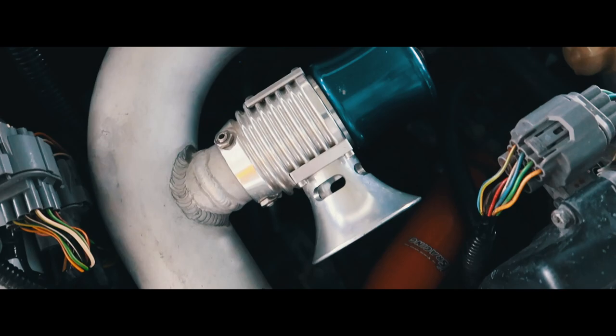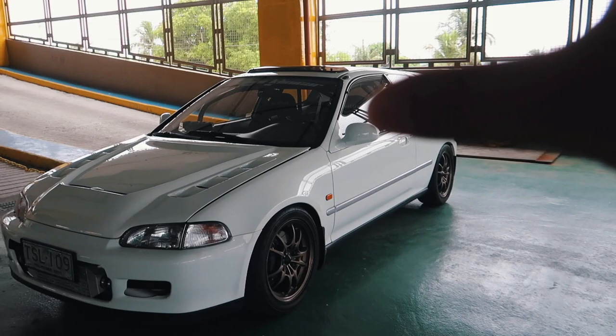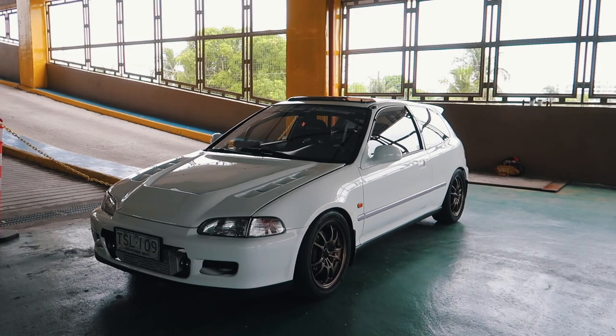What's up, guys? So here it is. Wala nang cut-cut. I'll walk you guys around this beautiful EG. Kailangan nyo makita to kasi sobrang ganda talaga, sobrang solid, I swear. I mean, for non-car enthusiasts, they wouldn't get it. Pero for car enthusiasts, grabe, solid ito.